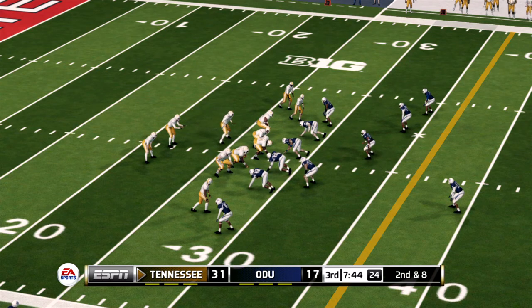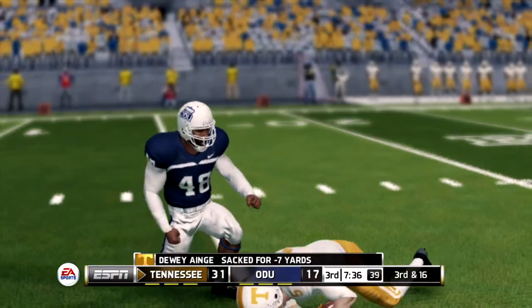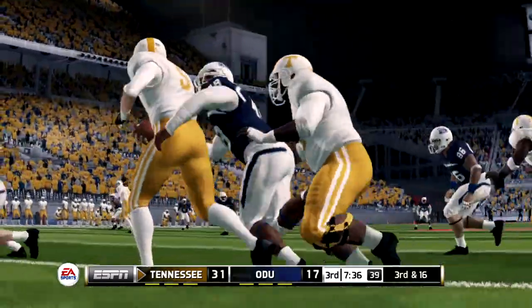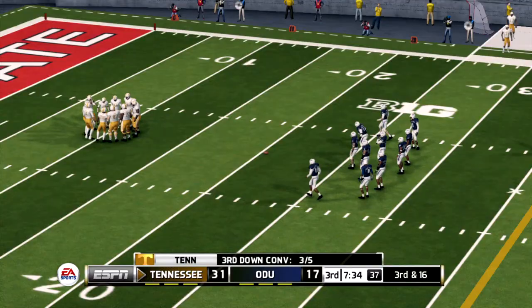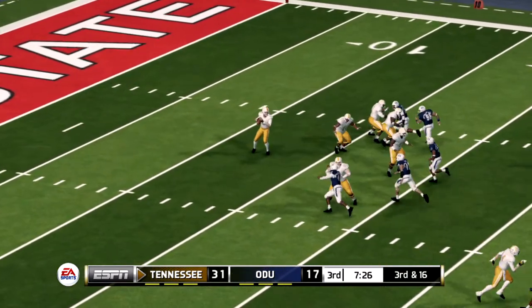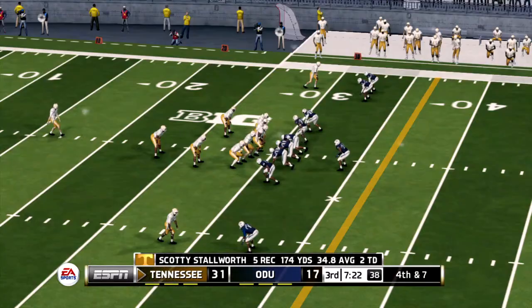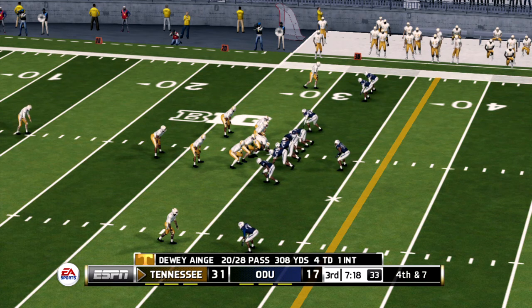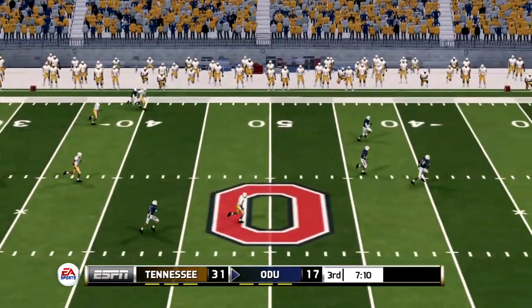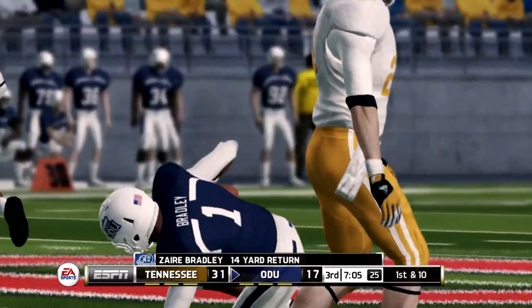Here we go. Wide 80. He's got to throw it in a hurry. They'll make the sack. Loss of 8 yards on the play. Five guys will be out in the pattern as they're in the shotgun. He gets hit out of bounds. Right around the 30. Bradley is back deep to return the punt. Bradley makes it at the 32. Oh, what a hit. Made a few guys miss on his way to a quality return.